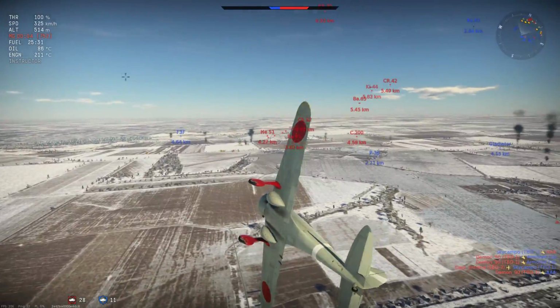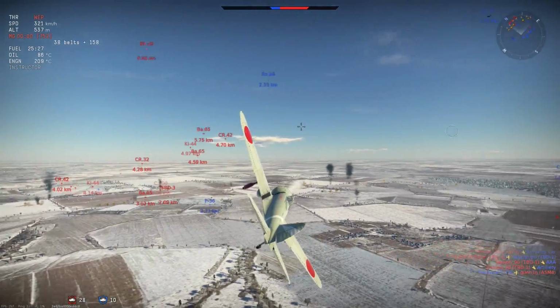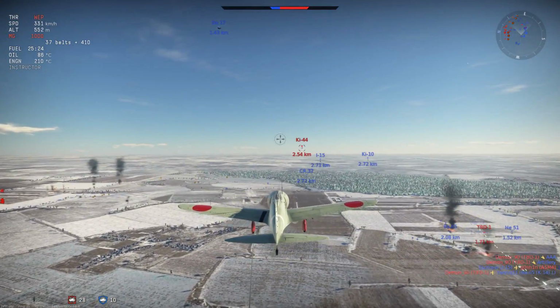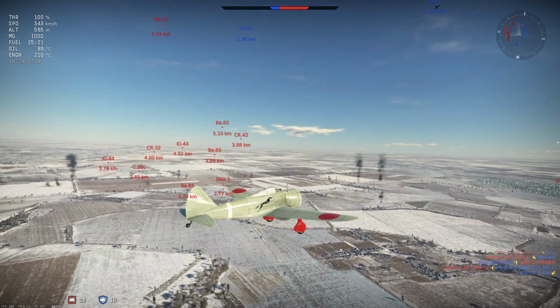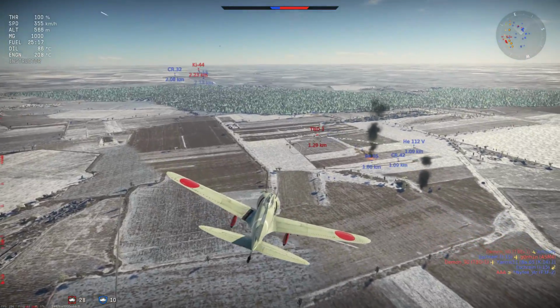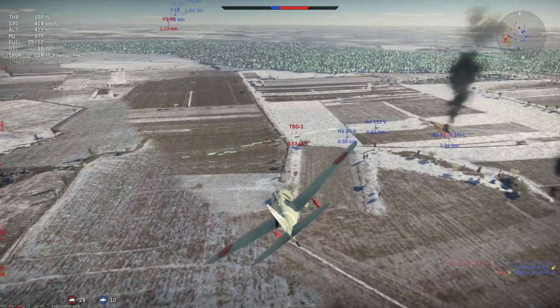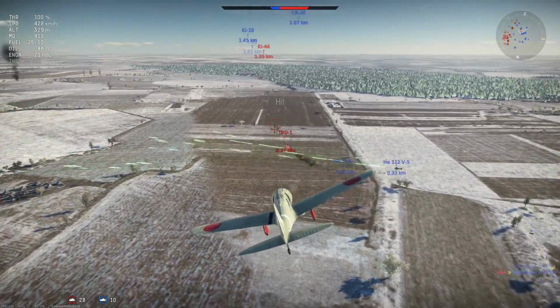So that means you have to weigh up each engagement and try to understand which engagement am I going to have to go for, whereby I'm going to take the minimal amount of return fire. So with that TBD-1 we decided to break off because we were never going to close in to get the accurate shot to knock out their gunner or their pilot straight away. And when you go into the furball you have to continuously ask yourself, am I in a position where I'm going to get cut apart?